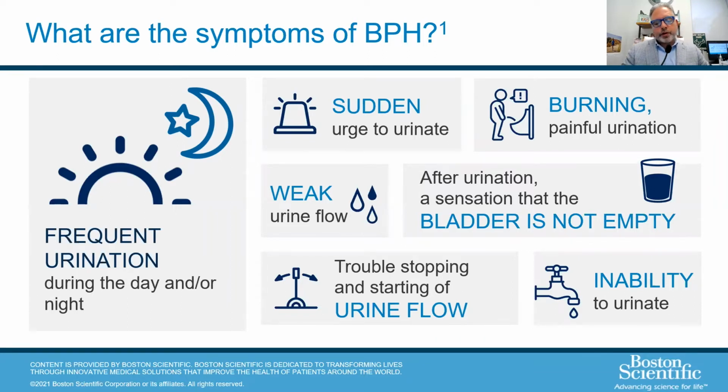And of course, what we always want to prevent is the inability to urinate. Sometimes the patient wakes up in the morning and says, I'm not able to go. After 6 hours, the patient is in tremendous pain, of course, and they end up going to the ER, or they can come to the urology office and we can help them. But as urologists, we want to prevent this from happening. Once this happens, it tells me that the bladder may already be affected by the enlarged prostate.